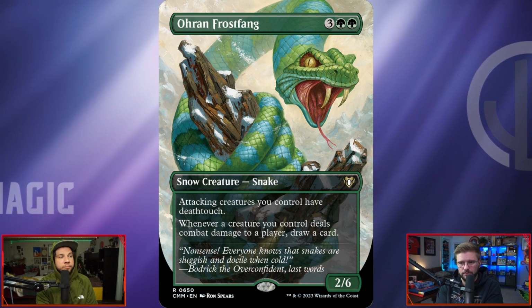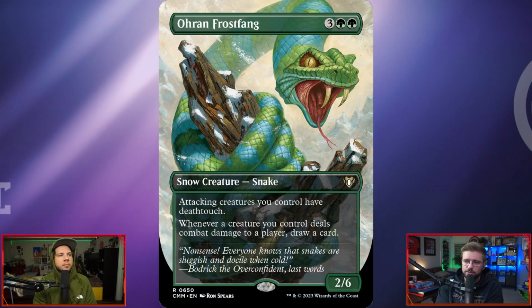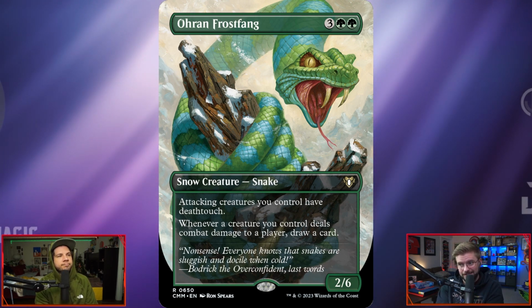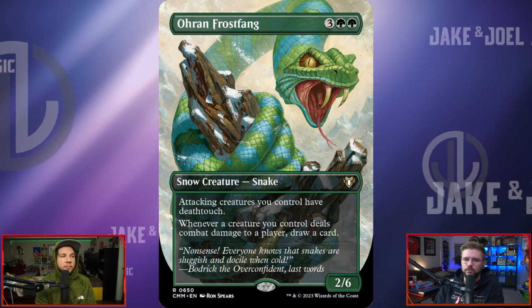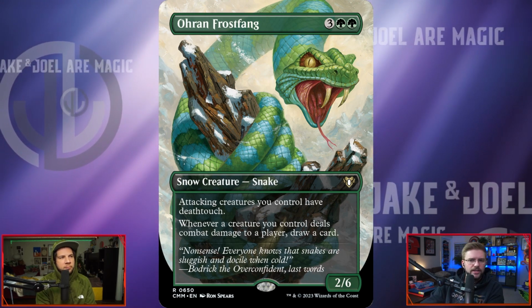Attacking creatures, all of them you control, have deathtouch, and whenever a creature you control deals combat damage to a player, because they're de-incentivized to block since they're attacking with deathtouch, you get to draw a card. Great green creature, as a resident turn-things-sideways builder. Love this card. CMM, really expensive packs.